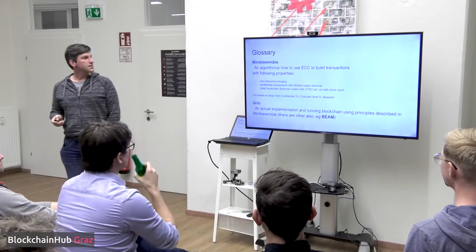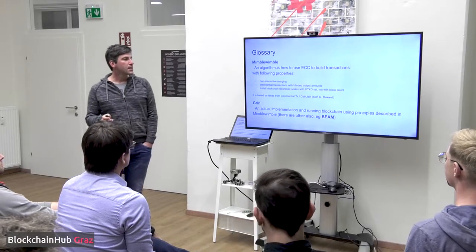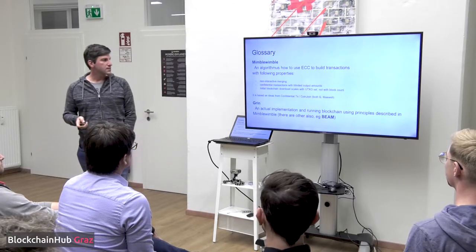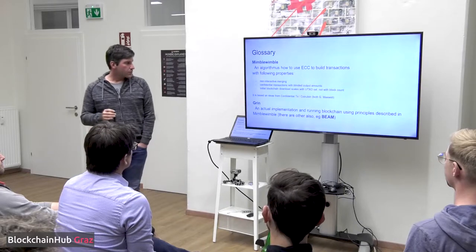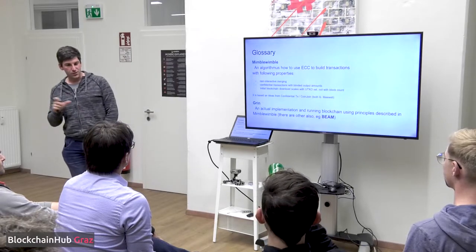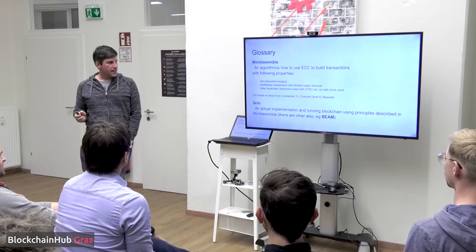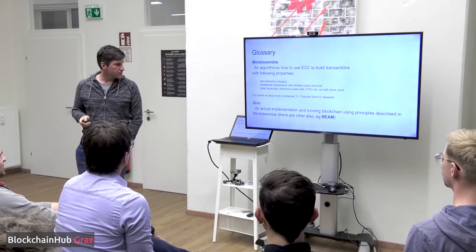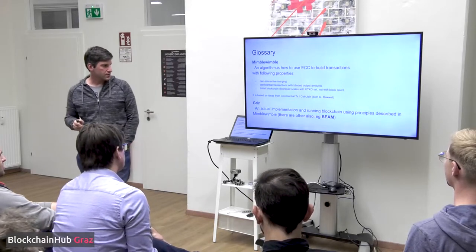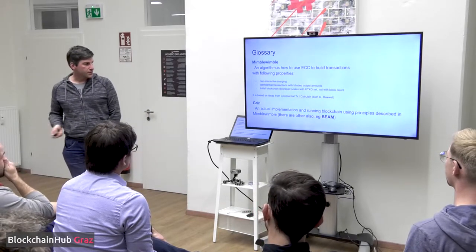Just as a glossary: MimbleWimble is an algorithm that describes how we can use elliptic curve cryptography to build transactions on a blockchain. These transactions, in most cases financial transactions, support non-interactive merging and are confidential, which means that nobody except the two participants of the transaction knows the amounts that were transferred. Also, the initial blockchain download scales with the UTXO set and not with the block count, which I will talk about a bit later. Most of the technical details are based on work done by Gregory Maxwell, who comes from the Bitcoin universe, so a lot of ideas were born in the Bitcoin blockchain.